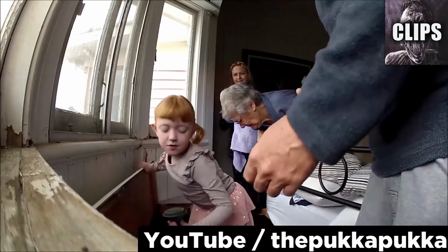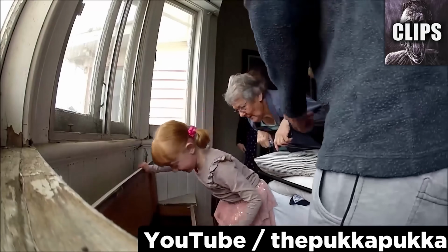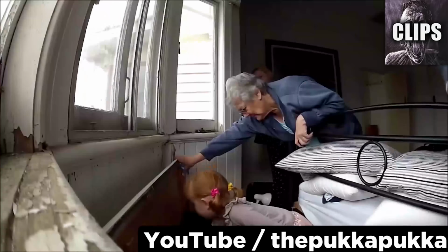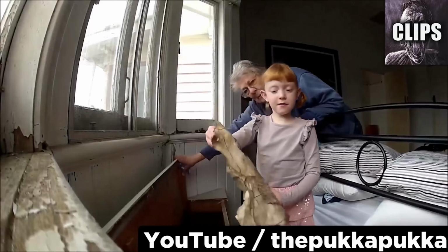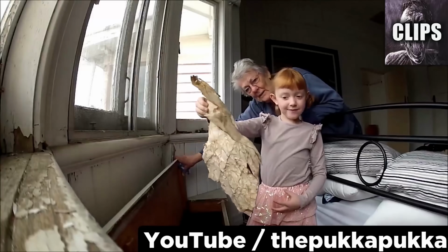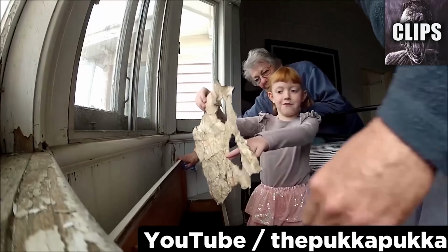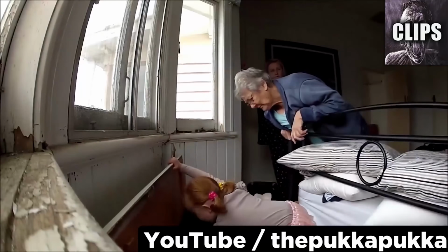This pirate treasure was planted for YouTuber the Pucka Pucka's 6-year-old daughter. She was wanting some pocket money, so she was reluctantly sent to clean out the old unused window box. Little did she know she would find a treasure map amongst the old brass, the YouTuber writes. The map leads to a secret room sealed upon her conception 7 years ago.